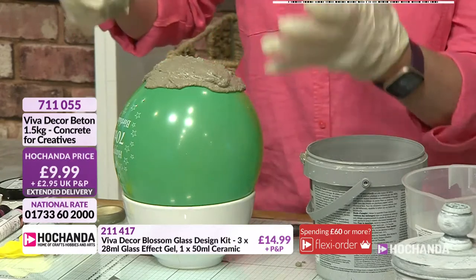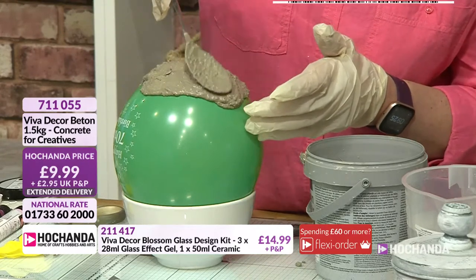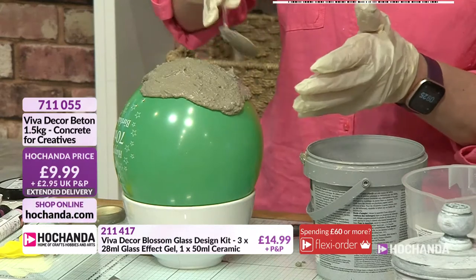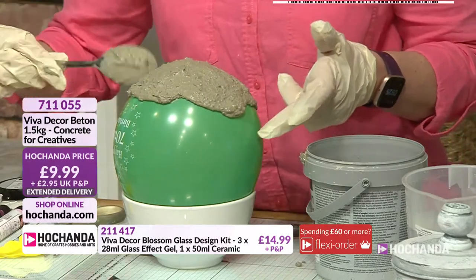Now, you'll see, because I'm putting more and more weight on there, it's starting to go. I'm going to give it a little bit of a helping hand with the back of the spoon. I'm not going to make a really big bowl. Obviously, the size of the bowl will depend on how big your balloon is. So if you want to make small bowls, don't have a big balloon. If you want to make a bigger bowl, then obviously go for a larger balloon.